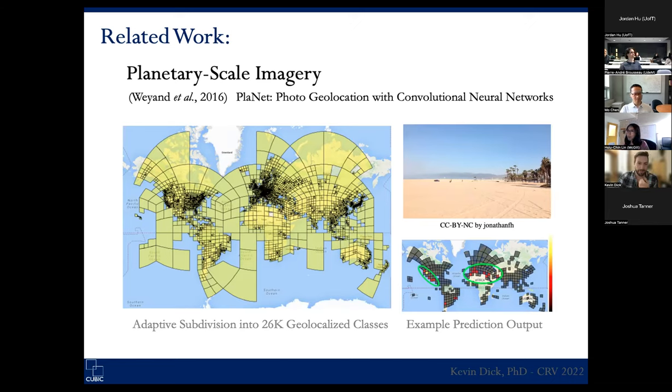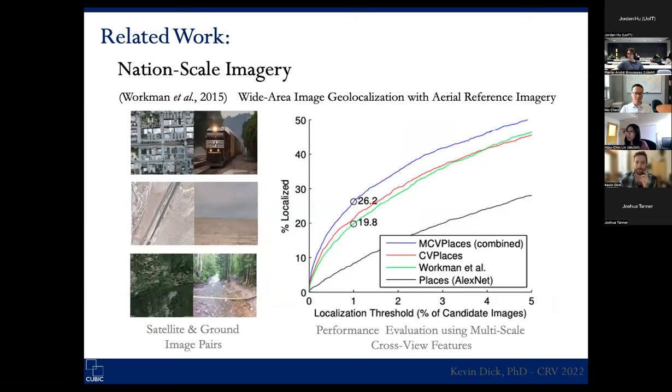And so the example here is PlaNet, a model that was used for image geolocalization by outputting basically a planetary probability distributional output by partitioning the world into these hierarchically subdivided tilings. So the tile sizes here were based on geotagged image density, thereby formulating this problem as an approximately 26,000 class classification problem.